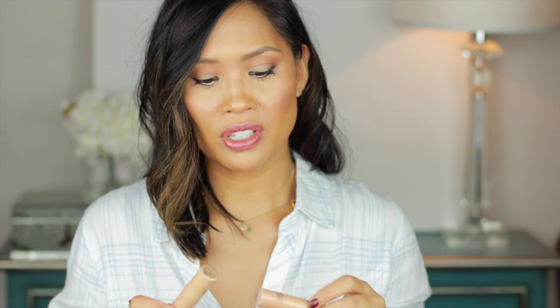So on a regular day when I don't have all this makeup on, I'll go ahead and just put some primer on, and then I add this on, and then some powder, and I'm done. So I don't even put foundation. That's how good this stuff is.